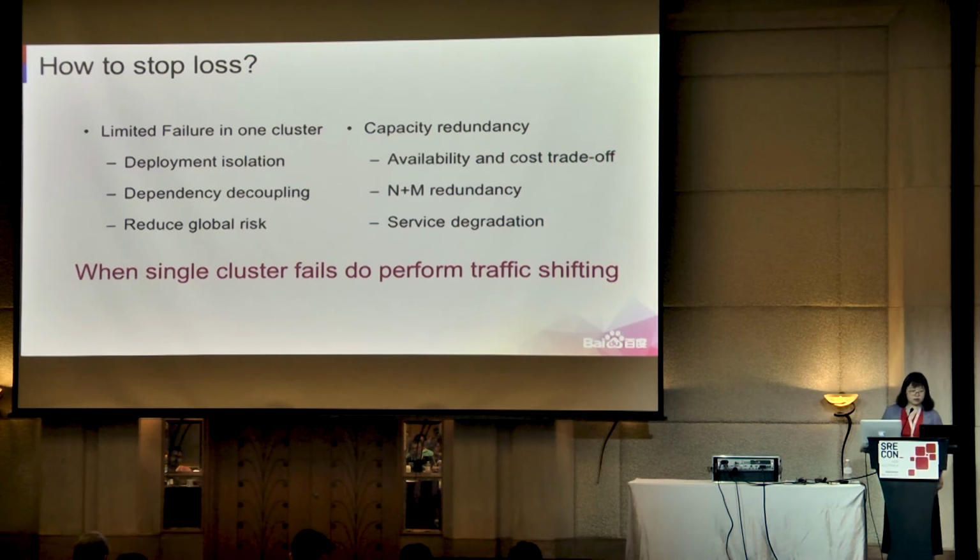In order to limit the failure into a cluster, we need to adopt the following three principles. First of all, deployment isolation. Deployment isolation can avoid one data center failure causing multiple service cluster failures. And there must be no single point service and no service deployed across multiple data centers.